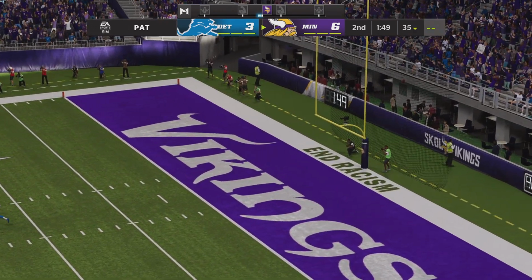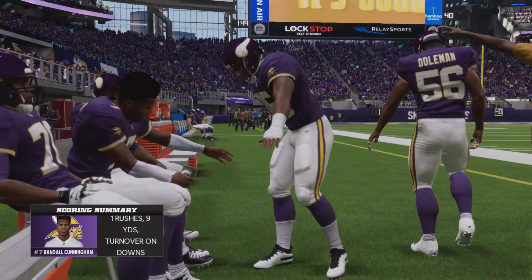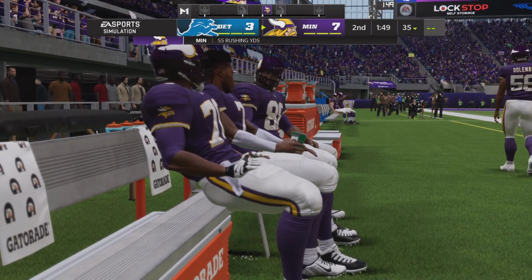And this is up and good to make it 7-3. That was an extended drive. 14 plays all told. And a 9-yard run on the end of it.